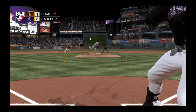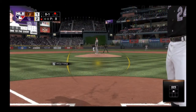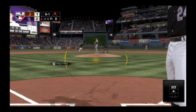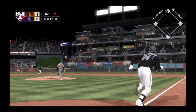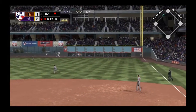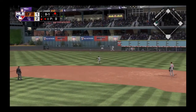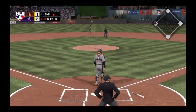Here's Ryan McMahon now, as he'll take a look at a strike right down the middle. It's 0-1. Nothing in 1 count. Here it comes. Line to the right side. And that's taken in straightaway right. Will he try from second? And he'll make it up to third safely here with 1 away.